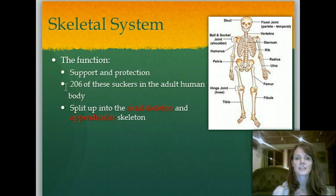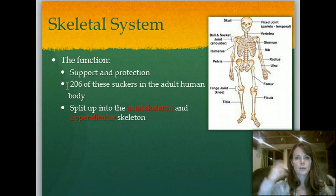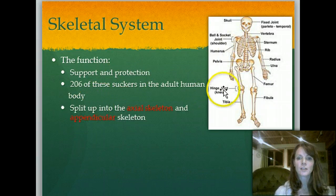We have 206 of these in the human body. There's a lot more in a baby, believe it or not, because I'm going to show you a picture coming up. When a baby's born, all of the skull bones have not fused together, so those are actually individual bones. So in a baby, there's a lot more bones, but in an adult, 206. Okay, split up into the axial skeleton and the appendicular skeleton. The axial skeleton consists of the skull and the spinal cord, and the appendicular skeleton is everything that comes off of it, the appendages, the arms, the legs, and so forth.